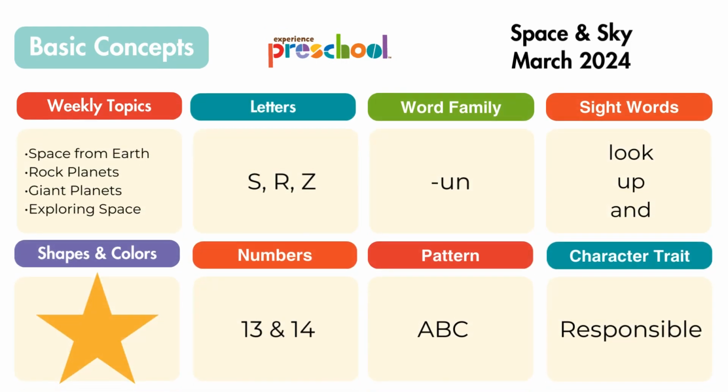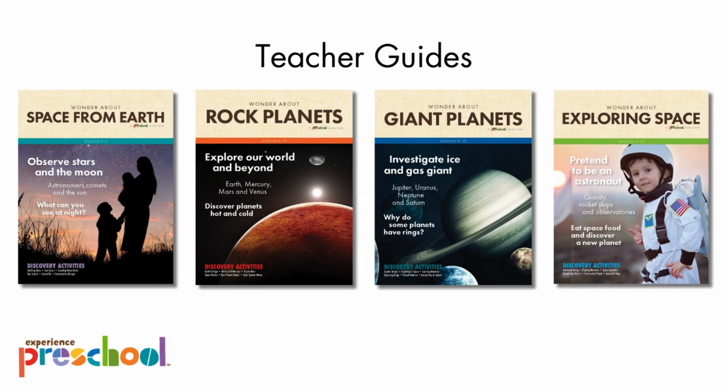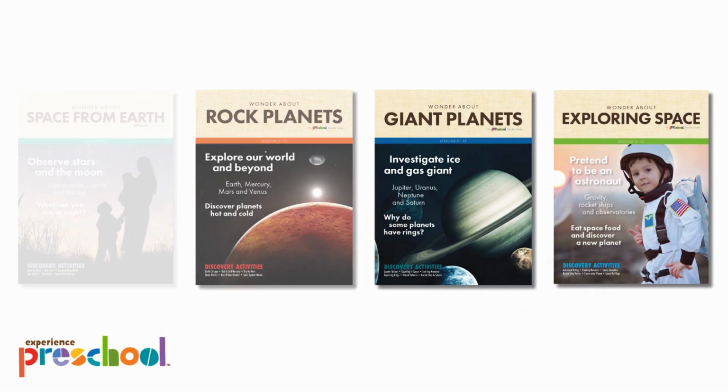The following basic concepts will be introduced through playful learning and games: the character trait responsible, the color yellow, the star shape, letters S, R, and Z, numbers 13 and 14, the UN word family, sight words look, up, and, the pattern ABC. 4 preschool teacher guides organize your lessons for each week.